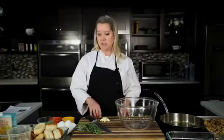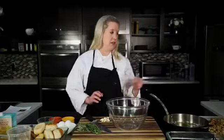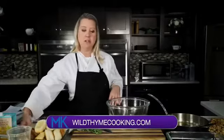So we're talking the bread, celery, onion, sage, all the goodness. My daughter's favorite dish. This is a family staple at a Thanksgiving table, or even Christmas for that matter. So we are going to get started with our dressing, and we are using an assortment of different breads.